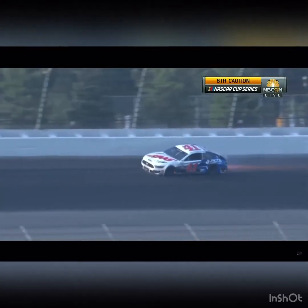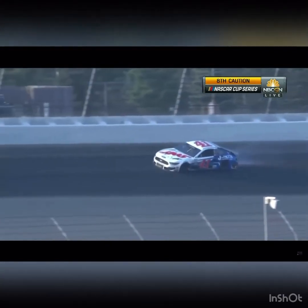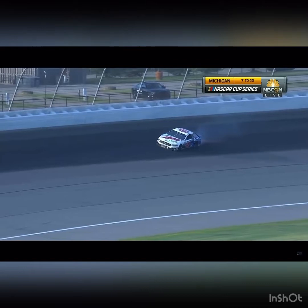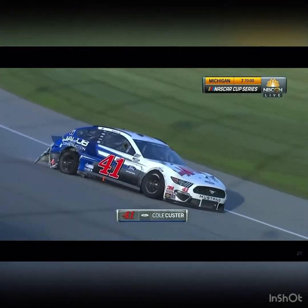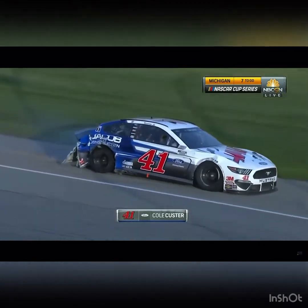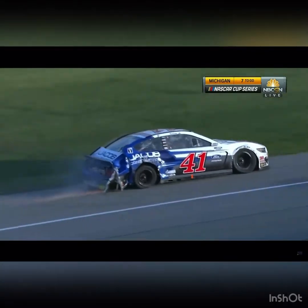Yep, Cole Custer has hit the wall hard. The back of that car destroyed. My goodness. Take it to the garage. Cole Custer already with a win this year. Got his first win at Kentucky.